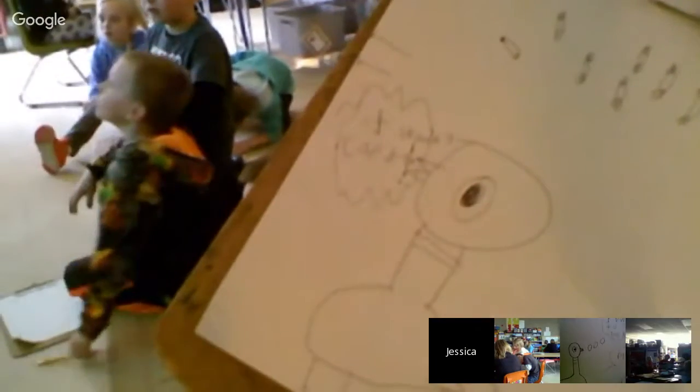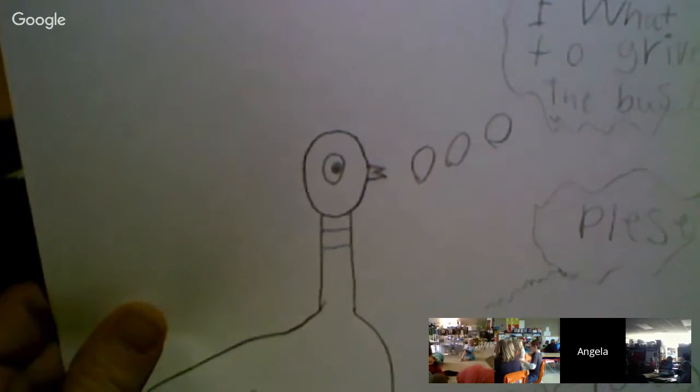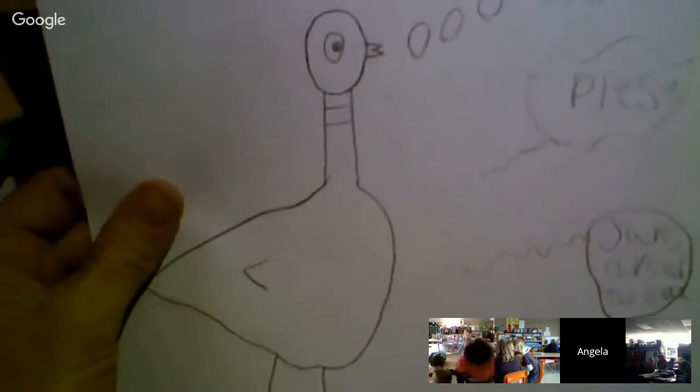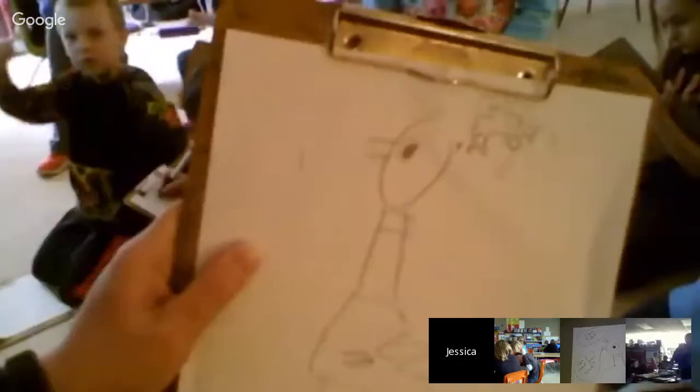Here's one from Miss Leroy's room. I want to drive the bus, please. Oh, I love it. Just around the block. Anybody else want to share one from another room? Oh, it looks like Mrs. Meacham has somebody else that's sharing. Does that say candy? I can't really see it, but I think it says I want to eat your candy. Doesn't it look like that? Yeah. Oh, we've got some good artists in first grade. Oh, that's a good one too. Thank you, Mrs. Meacham's class.